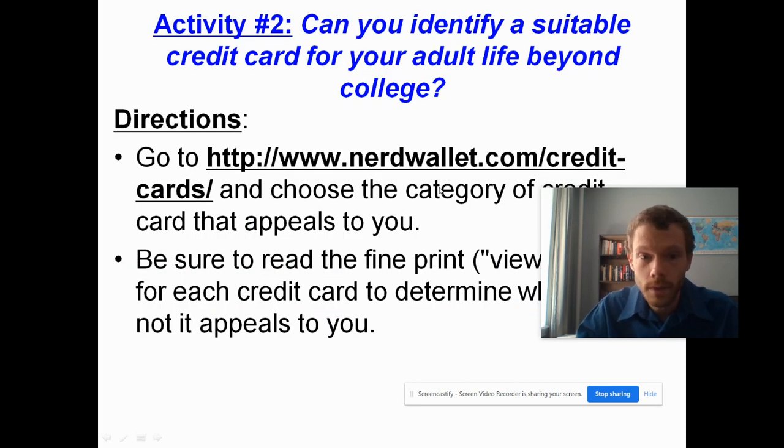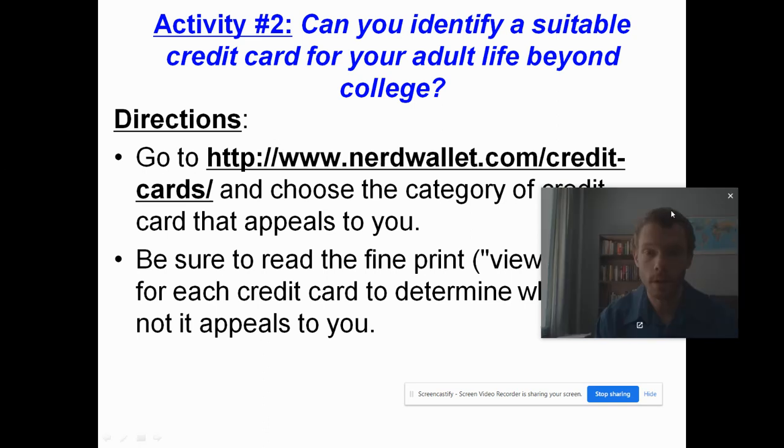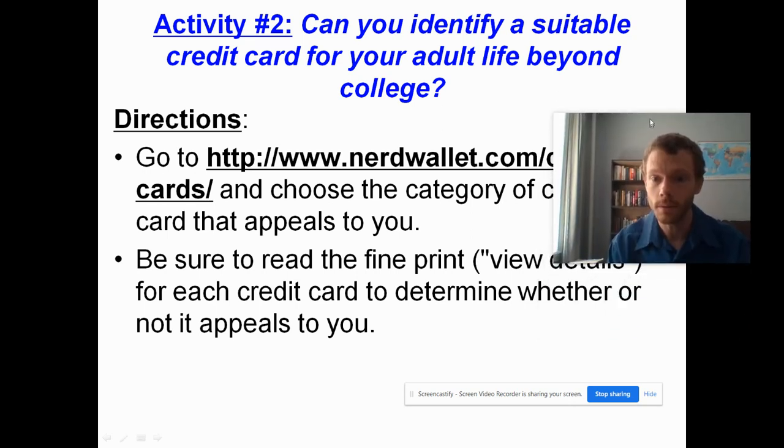Okay, so then for the second activity, it's a different website. It's NerdWallet. It's a pretty useful website for doing comparison shopping for credit cards and other financial instruments.